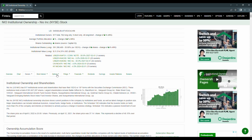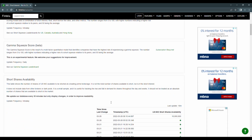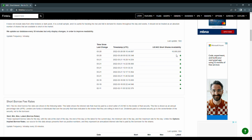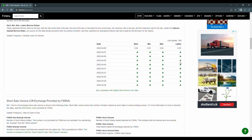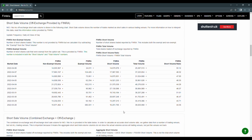And now when we take a look at the short interest, the off-exchange short volume ratio is at 50.12%, and the off-exchange short volume is just over 14.67 million shares. Scrolling down further on the page, the short shares availability is at 10 million, updated 18 minutes ago, and the short borrow fee rate is only at 0.25%. When we take a look at the history of the short volume, we can see for the close of the 7th, it was at 48.32, and for the close of the 8th, it was at 50.12. So it did go up quite a bit.